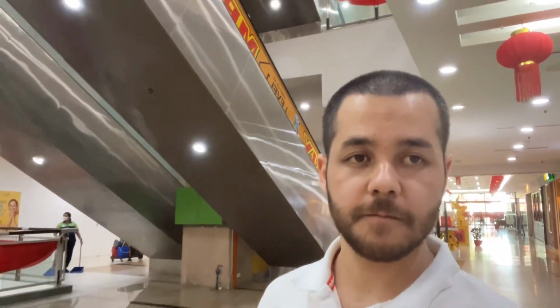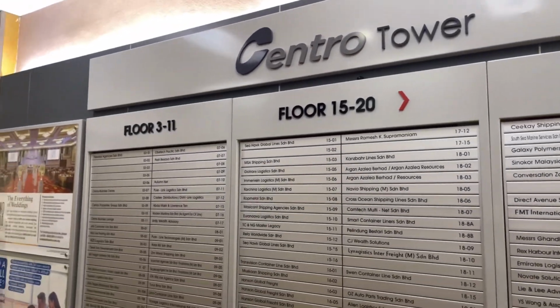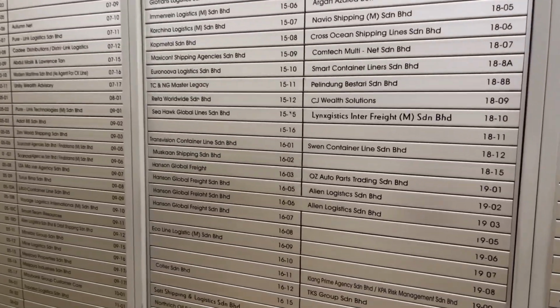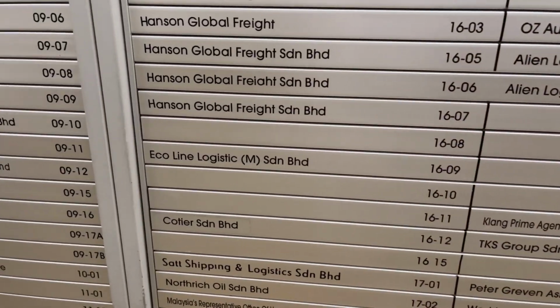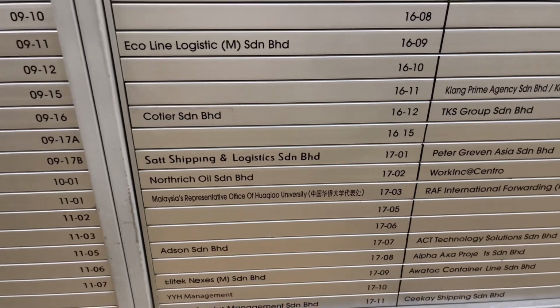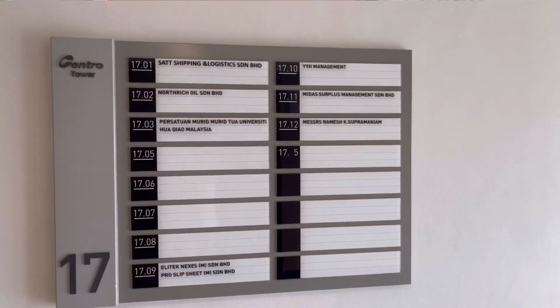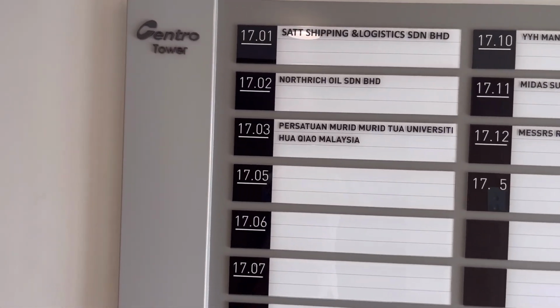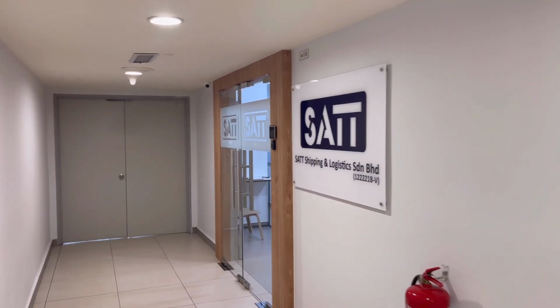This is a really big mall, and you are finding the entrance, office entrance. This is Central Tower. And let's find the office where we have to go. Yeah. Oh, found it. Sad shipping and logistics. This is the 17th floor. 1701 sad shipping. We have to go there. And this is the sad shipping.